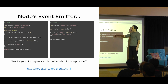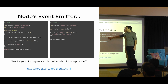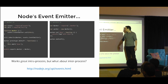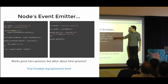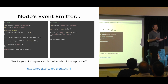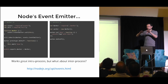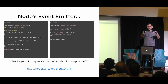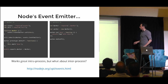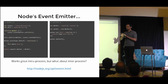And then what that allows me to do in a different file is start my worker, register a callback handler, tell the worker to do stuff, and then go on and do some other stuff. When the worker's finished, I just get this event. So it's a really nice decoupling of domains. But the problem is that I can't use the event emitter to talk between processes. I can use it to talk within a single process, but it doesn't help me when I want to set up a distributed system where maybe certain processes are running on different boxes or even different geographies, right?